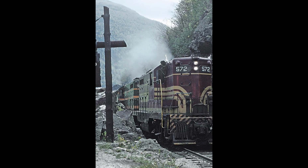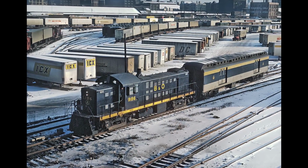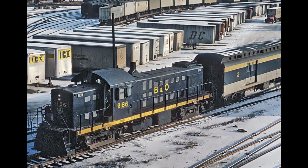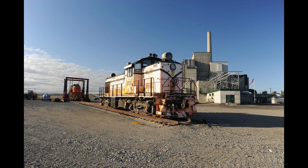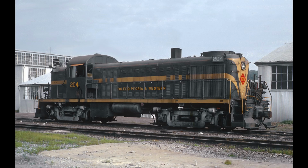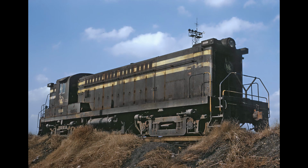EMD had in fact been pushed against the ropes by the likes of Alco and Baldwin, who were producing a newfangled type of locomotive called a road switcher, a type of locomotive that could handle both passenger service, freight service, and switching, as well as locals, all in one very convenient package. On the Alco side of this equation, there was the Alco RS1, as well as the Alco RS2, and on the Baldwin side of the equation, there's a series of DRS and RS type locomotives.